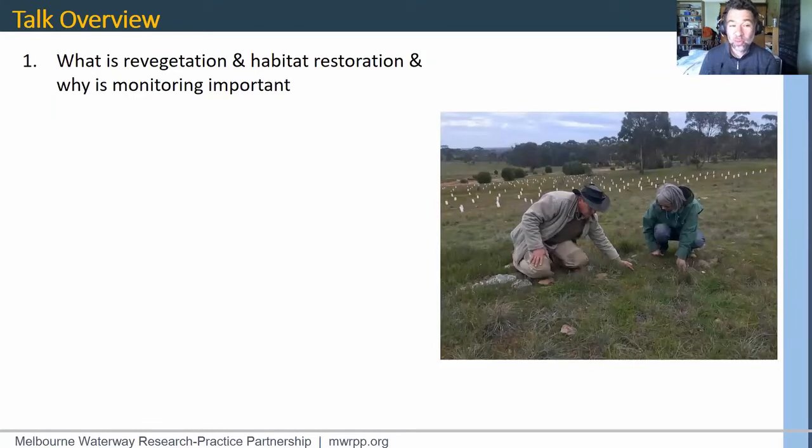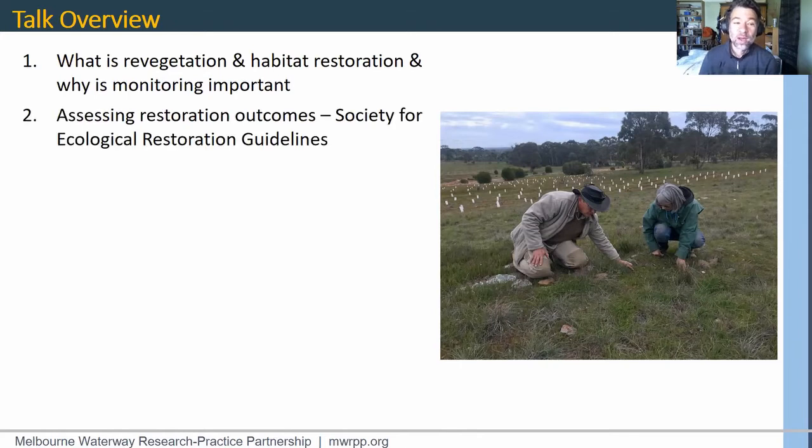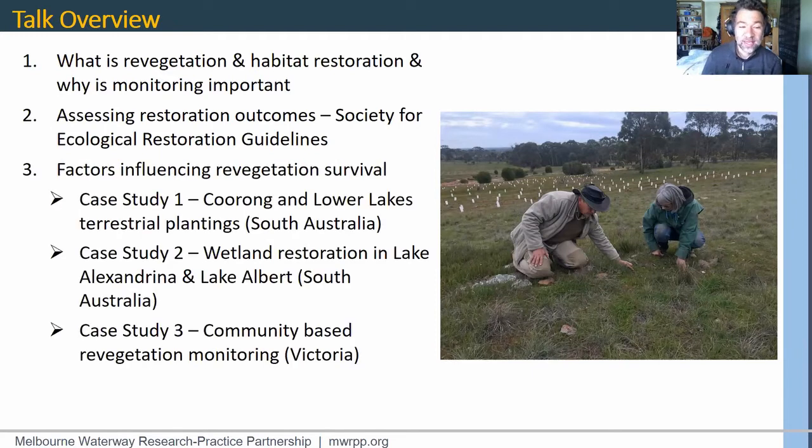So today I'm going to talk about revegetation and what it is, and also what habitat restoration is, and why it's really important to monitor these habitats that we're trying to restore. I'm going to talk about assessing restoration outcomes, and I'm going to use the Society for Ecological Restoration guidelines as an example of how to monitor restored areas and how to test if you're getting good ecological outcomes. I'm also going to use 3 case studies, 2 of which are from the Coorong Lower Lakes and Murray Mouth in South Australia, and 1 is a community-based revegetation project based in Victoria.